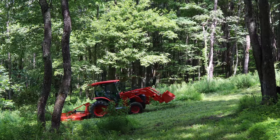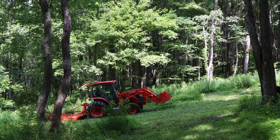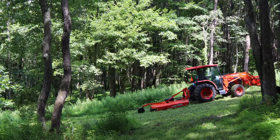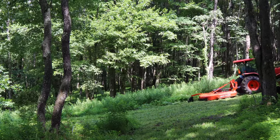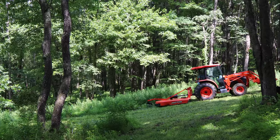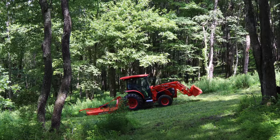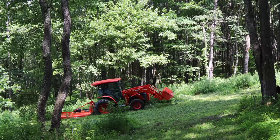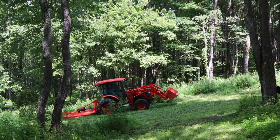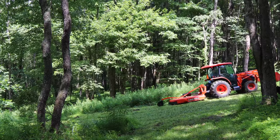But right now I'm running the MX 5400, as most of you know, and the Land Pride brush hog, and it is doing a fabulous job. If I bought a piece of property that was all overgrown, this would probably be one of the first things that you would want, right here. If it's really grown up with small trees and stuff, you can probably hit it once, rent or find somebody with a forestry mulcher first. But after that, you can really maintain a lot just with a brush hog. It's not like I mow this every week. I'll mow this twice a year, and it keeps everything in shape and looking good.